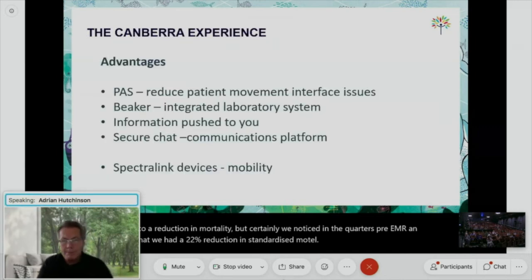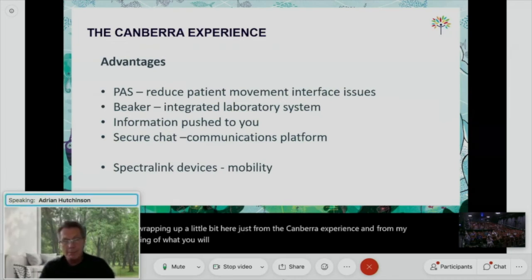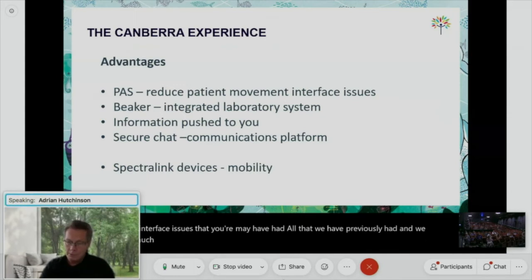So just wrapping up a little bit here, just from the Canberra experience and from my understanding of what you will be implementing in Canberra, certainly with your patient administration system that you're implementing, Grand Central, this will significantly reduce the number of interface issues that you may have had or that we have previously had. And we look very much with interest on how the PAS is implemented, because at some point in time we would like to utilise the PAS as well from Epic.